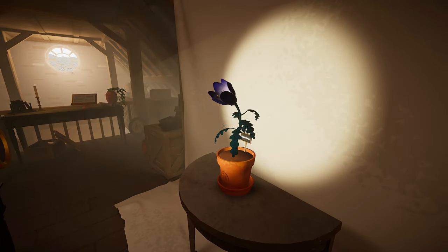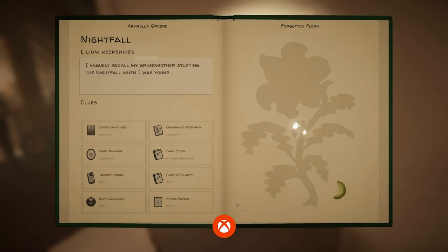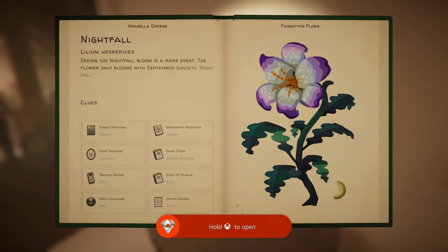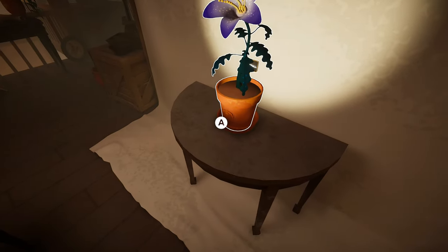That's a cool looking plant. That's a really cool looking plant. Achievement! Nightfall, we grew it. That's the prettiest one yet. Seeing the nightfall bloom is a rare event. The flower only blooms with September sunset. Night pollinators active in September, such as the garden tiger, often get trapped once the bud closes for the rest of the year. That would suck.